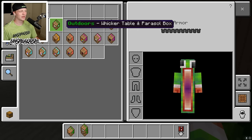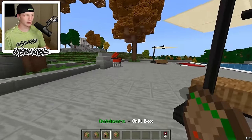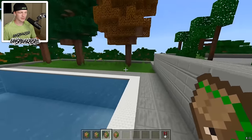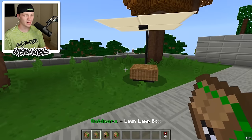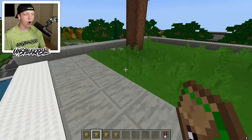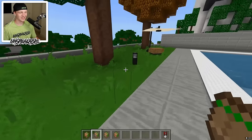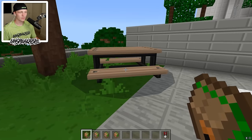Let's go ahead and set up the outdoor stuff just because, you know, we're already outside, so why not? All right, grill. I think we'll set up this over here. Go ahead and place. That's pretty nice. A lawn lamp. What is a lawn? Oh, snap. These things are pretty cool, not gonna lie. A picnic table. Don't mind if I do.